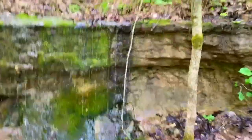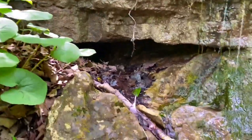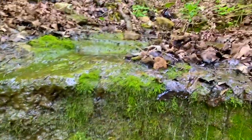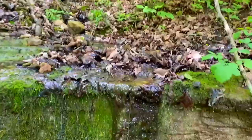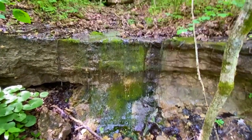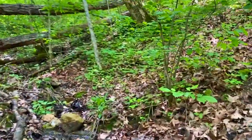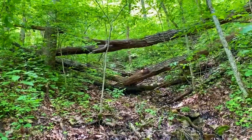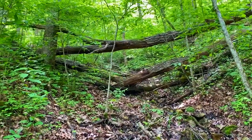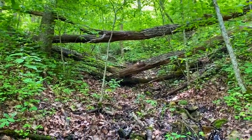We know there are caves around here because we have found several. Well, there's a little area right back there that goes back in, so there's no telling what's back there. Could open up into a big cave. That's awesome. There's a big rock, kind of like a miniature bluff up there. That's the kind of place you want to check out if you're looking for a cave, especially with this flowing water.